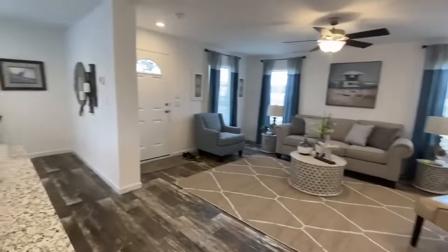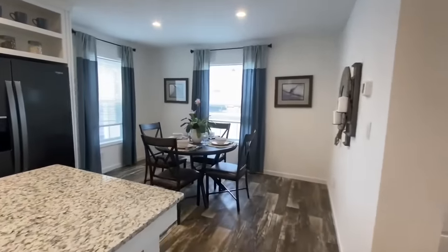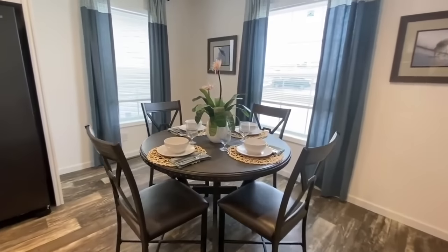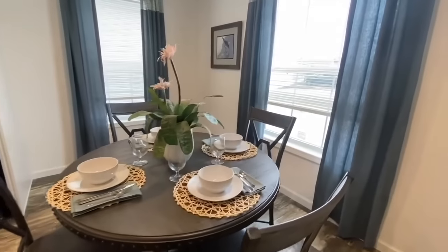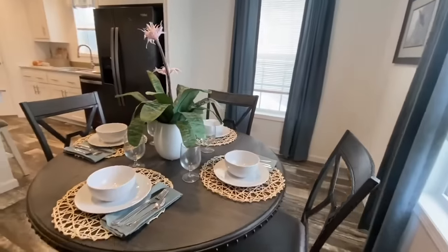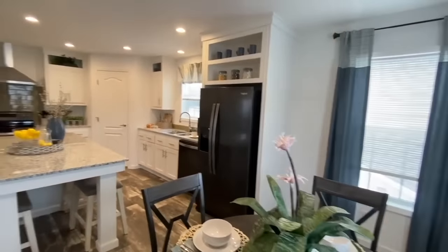And then for your dining area, you got a whole bunch of room over here. This table's got four, but I'm sure you could fit a nice six person table if that's what you were looking to do.